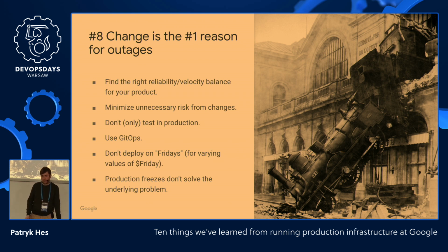And it's great, for example, during some holiday season periods, Black Friday, whatever, but this isn't really going to help in the long term. This should be applied really sparingly, because every time a production freeze ends, suddenly there are a lot of changes introduced to production. And not only are there a lot of them, they can also interact with each other. And also this slows down the velocity of the developers and makes the developers unhappy.